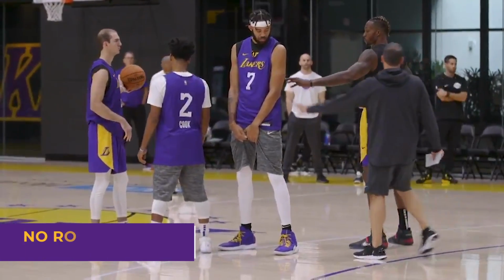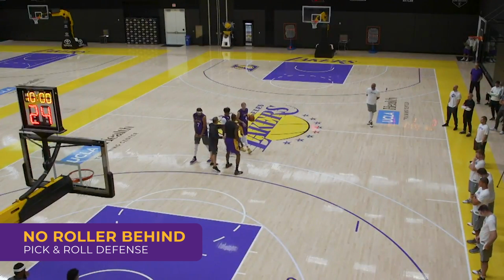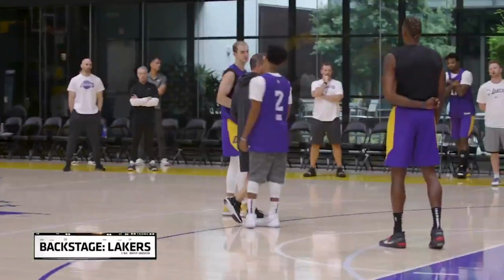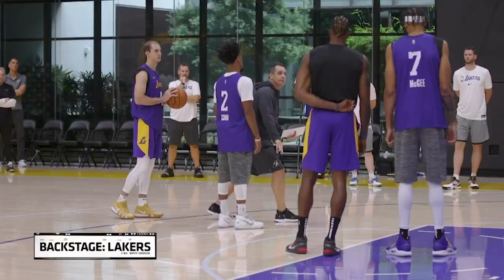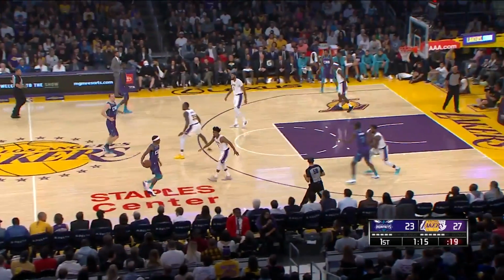Dwight's going to have a mindset of no roller behind, so we're up to touch, providing a presence, so this isn't just an easy rise-up jump shot. As the ball handler is coming off, if he picks the basketball up for any reason, pull-up jump shot, early pocket bounce pass, yeah, that triggers you to stay home.